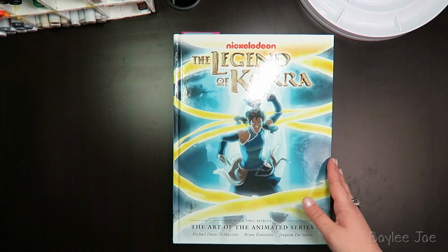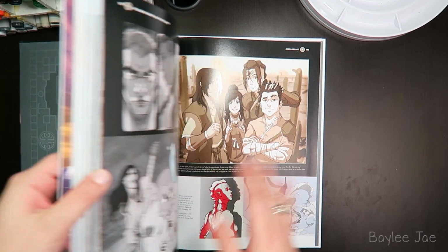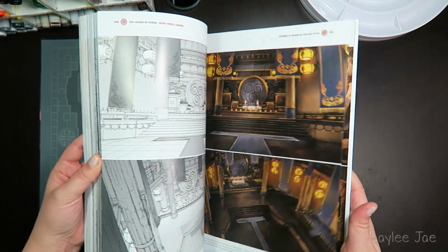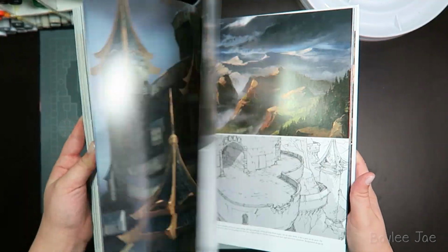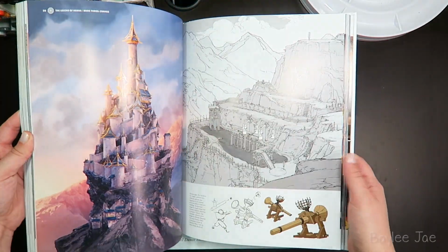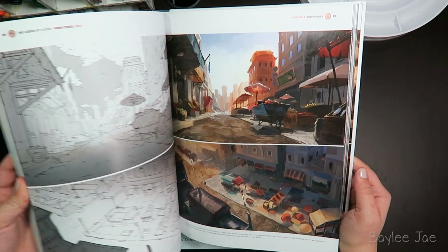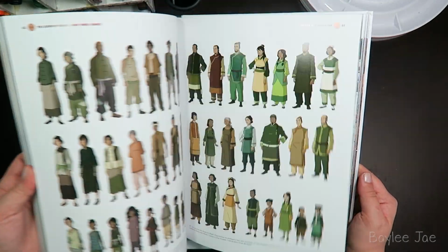And finally, we have book 3. Again, very similar, just different art altogether. I'm trying to minimize glare, but it's kind of impossible. Unless, I guess if I hold them up like this, it's a bit harder for me to hold, but you can see it a little better.